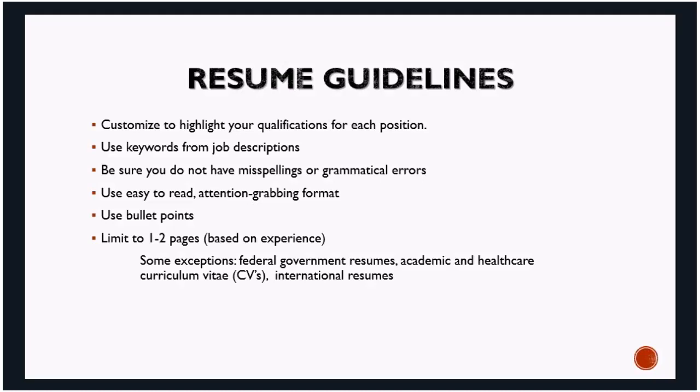Use bullet points and headers to break up the reading, and limit your resume to one page if you can. If you have a lot of direct work experience, you may have 2 pages, but it's very hard to get all the information in. So it's okay that not everything makes it into the resume, which means you have to decide what are the most important features that you want to convey.